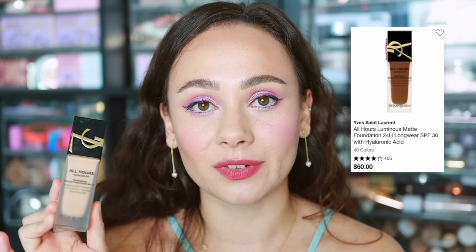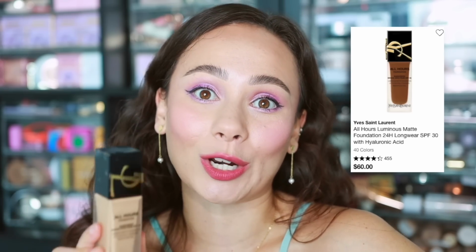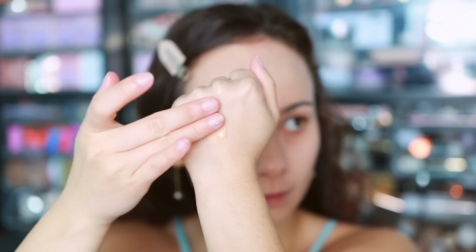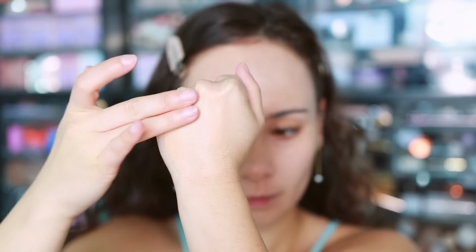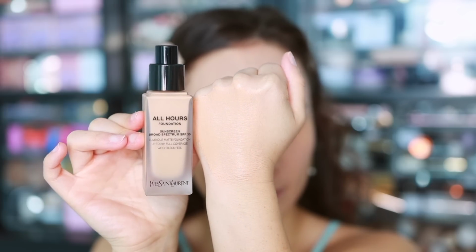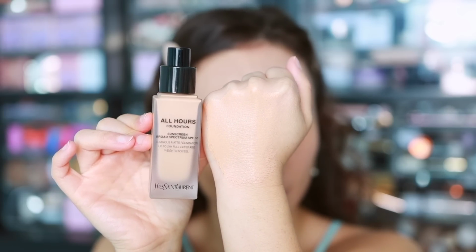This is the All Hours Foundation, and according to you guys, it's a lot of your all-time favorite foundations. However, it has been reformulated. I'm not in love with this. I do like it. I think it's a nice long wearing foundation. It's very, very thin. However, I do find that it can be a bit drying for my skin. So when I wear this, I most definitely need to prep properly. And sometimes I just feel like it emphasizes dryness that I don't necessarily think was that noticeable beforehand.